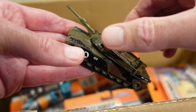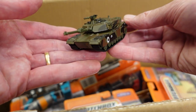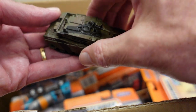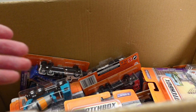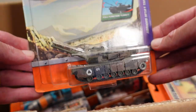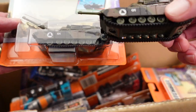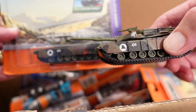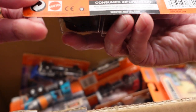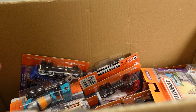Gotta remind myself to keep an eye on what you see. That's a good looking tank. So a loose one and a double. Oh, I would happily have many, many of these given the chance. Wonder how many are here. Ooh, I'm enjoying that. Yeah, in 2009.